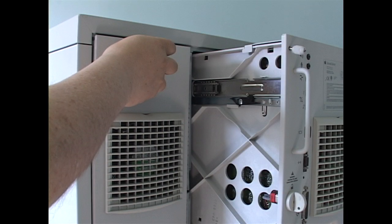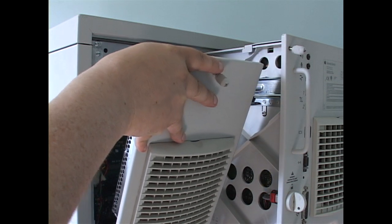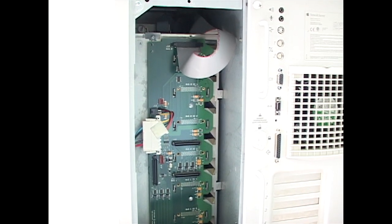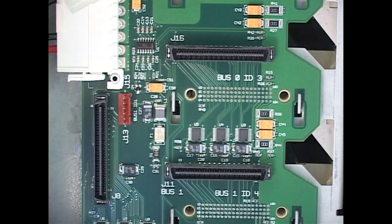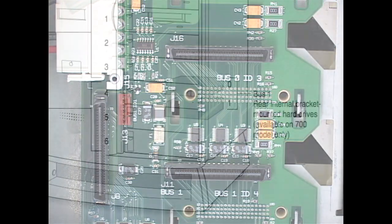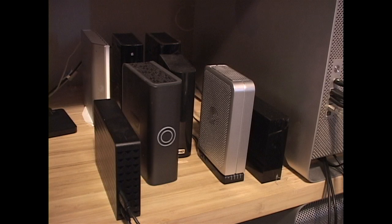There is a left-hand panel area as well. You open this with a single captive screw. Here you can see the other side of the backplane board we looked at earlier. If this were a 700 model, I'd be able to add 2 additional non-swappable drives into a drive bracket mounted in this space, making a total of 9 drives inside the machine. It would be so cool to have a case like this to hold drives, instead of what I have now.